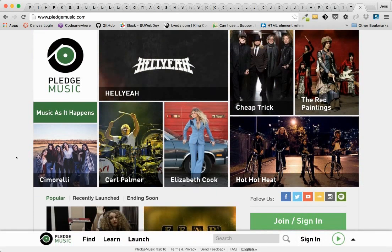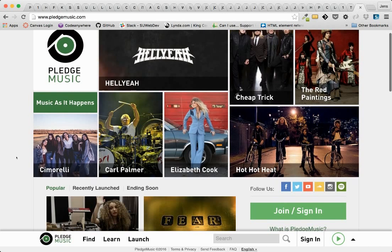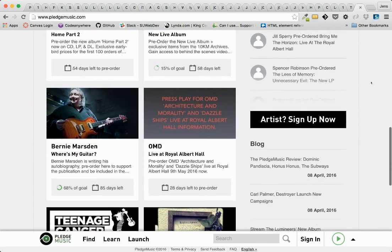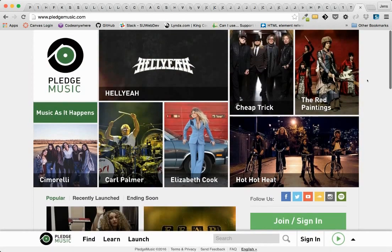So if I was visiting the site myself, not being an artist who has a project here, I would expect to be able to search for the artist that I would like to support. And so the first thing I would be looking for would be a search field. I'm the kind of person who likes to search rather than browse around. So I would normally expect to find a search field up here in the upper right-hand corner.